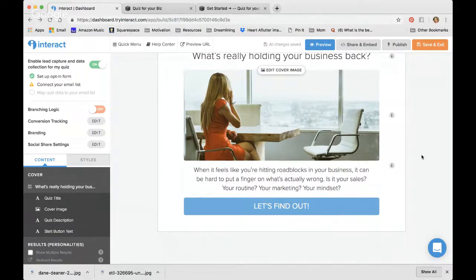So the trust that you need to build as a doctor is different than the trust that you need to build as an accountant. That's different than the trust that you need to build as a relationship coach. So there's different calls to action, different taglines. All of that's going to change depending on the people you're talking to and the type of trust you need to build.